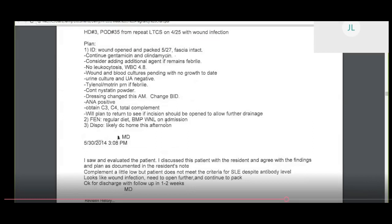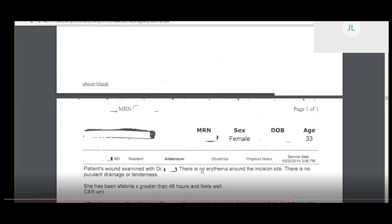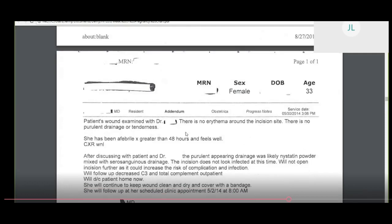Okay, so 5:30, so 3 days after admission, I saw and evaluated the patient. I discussed the patient with the resident and agreed with the findings on the resident's note. Complement a little low, but patient does not meet the criteria for SLE despite antibody level. Looks like wound infection, need to open further and continue to pack. So let's see if they open it again.